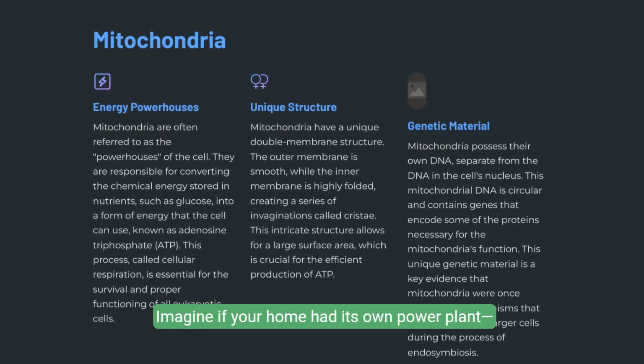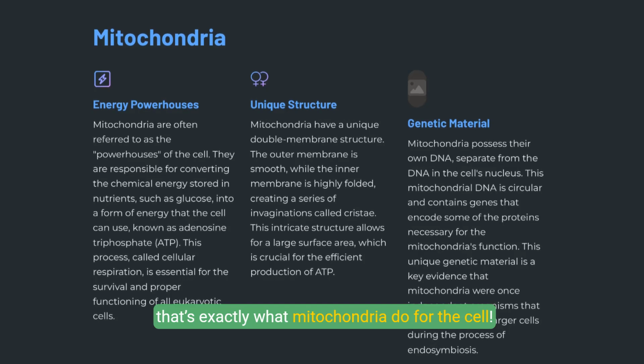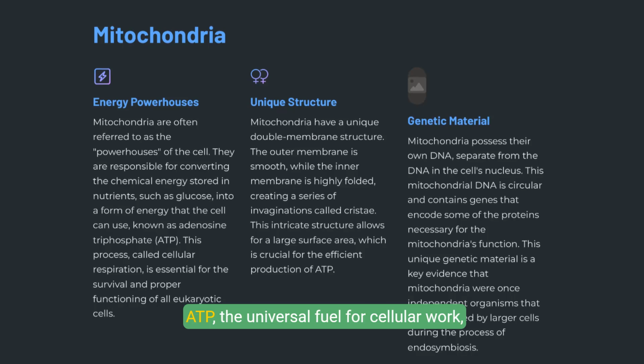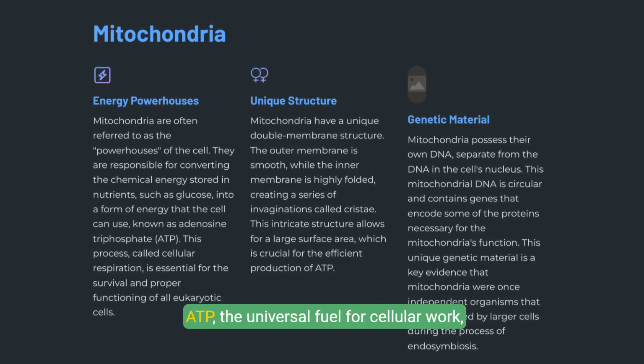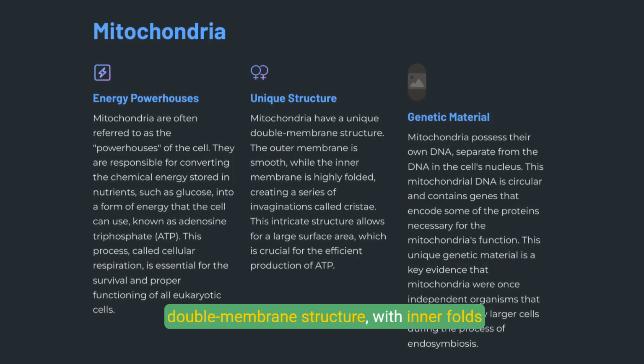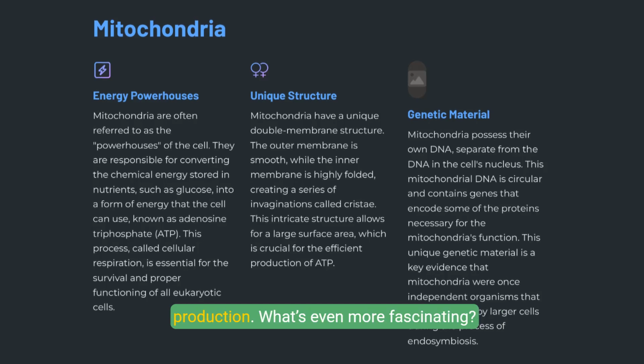Imagine if your home had its own power plant. That's exactly what mitochondria do for the cell. These energy powerhouses transform glucose into ATP, the universal fuel for cellular work, through cellular respiration. Their unique double membrane structure with inner folds called cristae maximizes surface area for energy production.